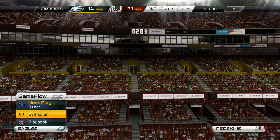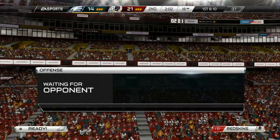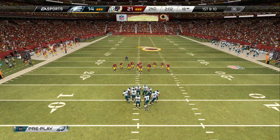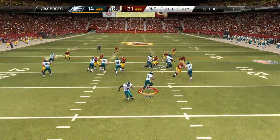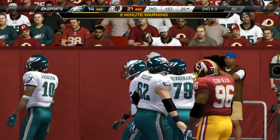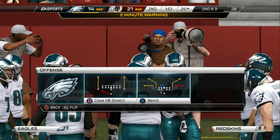At the 18-yard line. Hey, let's go. Michael Vick will be under center. First and 10. Here's the give to LeSean McCoy. Holds him to 7. And now we reach the 2-minute warning here in the second quarter.